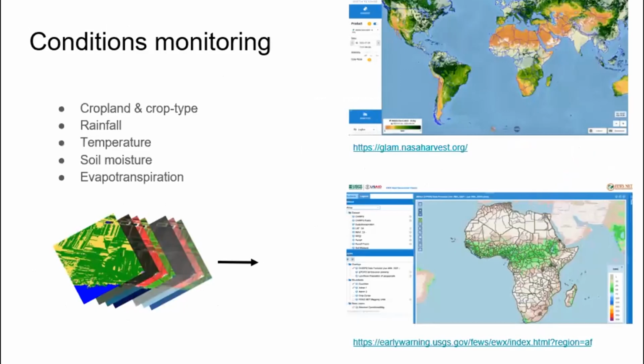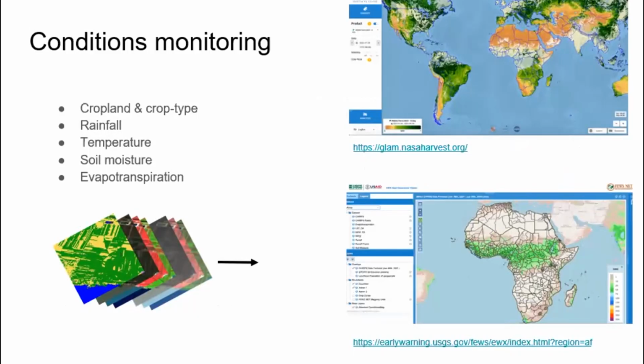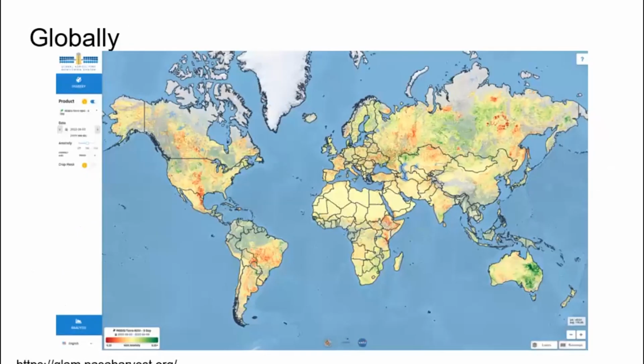And so I'm going to show now some examples of systems. The top right is a global agriculture monitoring system. You can access multiple data sets. You can get really simple, straightforward graphics of what's going on in a specific area. And countries, multiple countries, it's a global system you can access, it's open. This is an example of what you could look at.